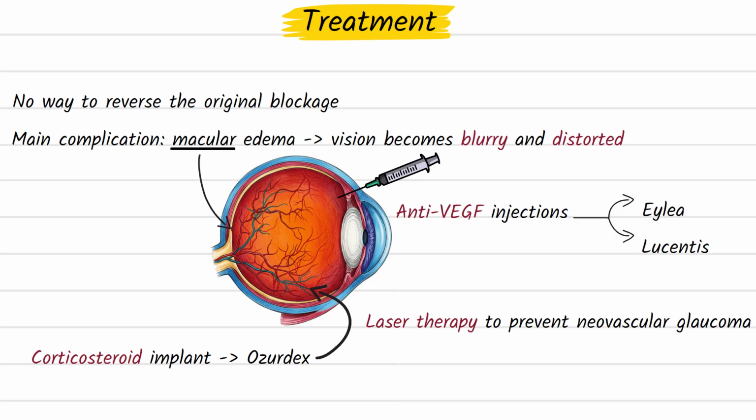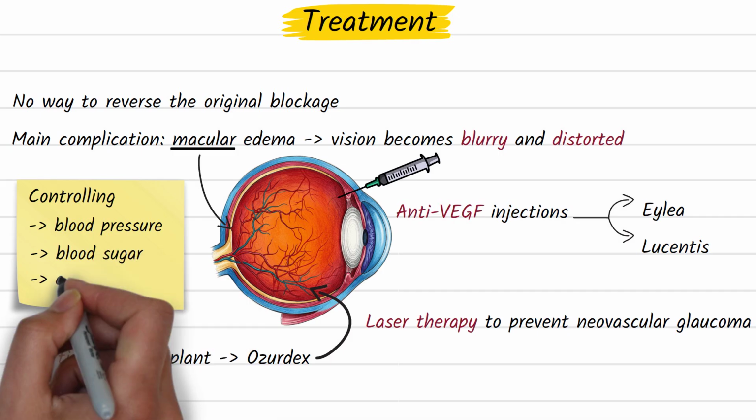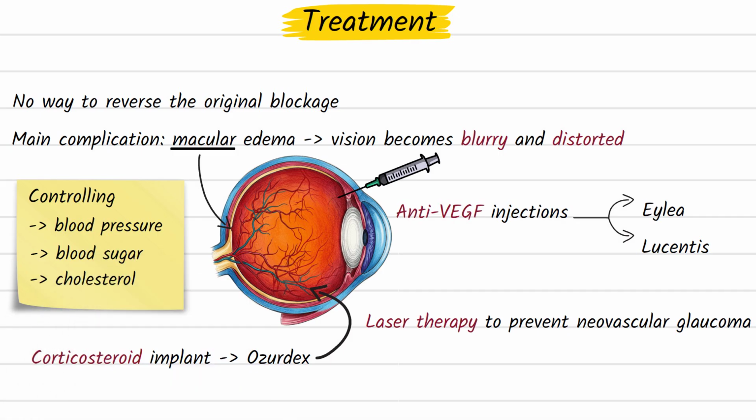And perhaps most importantly, controlling blood pressure, blood sugar, and cholesterol is essential because unmanaged systemic conditions can make outcomes significantly worse.